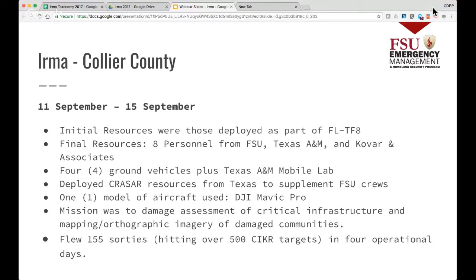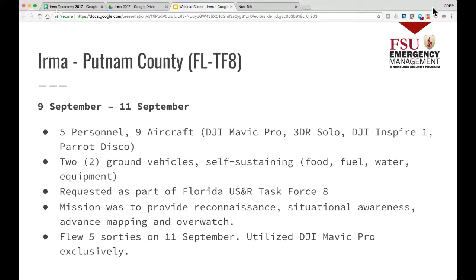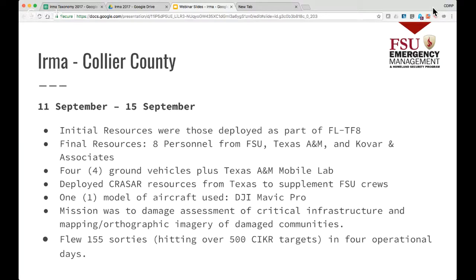Ultimately, in addition to the aircraft that we had with us, I'm going to go back to that slide, the Mavic Pro, the Solo, Inspire 1, and the Disco. In addition to those 9 aircraft, we added in a DJI M600 and additional Mavic Pros. We only utilized a single model of aircraft the entire time that we were in Collier County, and that was the Mavic Pro.